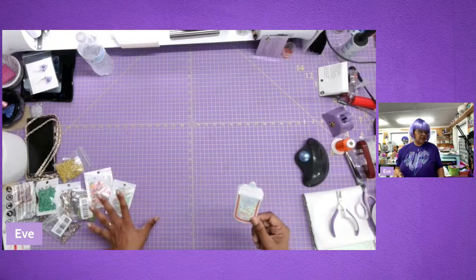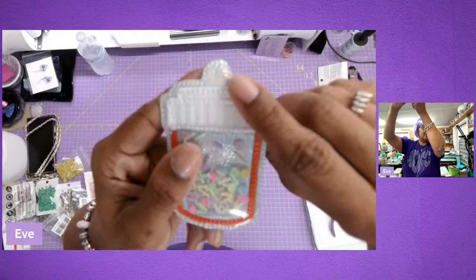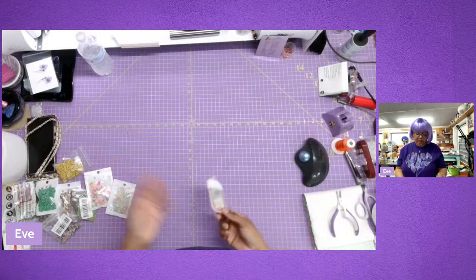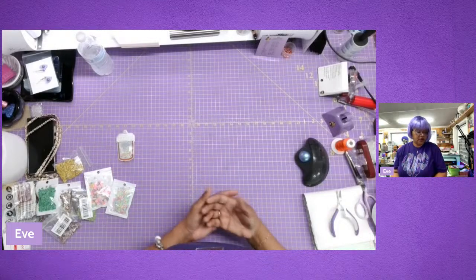I also got some really pretty faux leather. See how it's got that holographic look back there? I bought that as well. So that technically is fabric, but not fabric. And I also got some felt so that we can do projects with felt in the hoop, right?